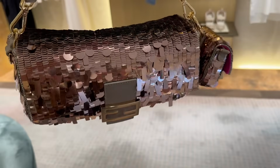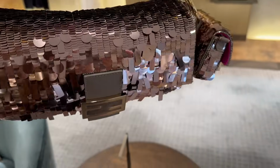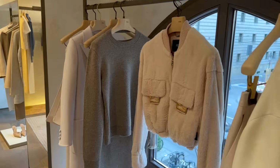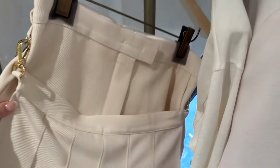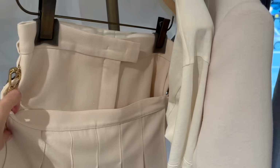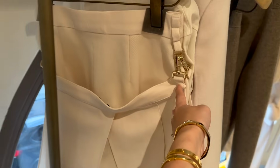Sequin baguette. You know I love this, but I was a bit upset with mine, but I love how they pair it with the little baby version. That's cute. Okay, so here's some of the ready to wear. And the SA was showing me this really interesting piece. I don't think it has my size, but it's like pants. You can detach this skirt bit, which is very, very interesting, very different.